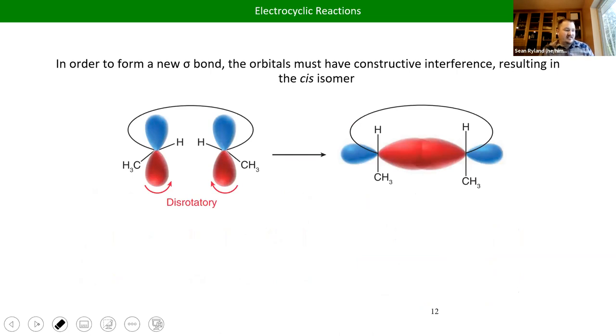Right, so we wind up with something that looks like this. This is showing it, turning it so that the red overlaps instead of the blue, but it's the same effect. One of them rotates clockwise, the other one rotates counterclockwise so that we get the same phase of orbital pointing towards each other. And that results in the methyl groups both pointing, in this case, down. And so we get the cis product where both of the methyl groups are on the same side of the ring structure because we have to have them rotate in a way to put the in-phase orbitals overlapping.